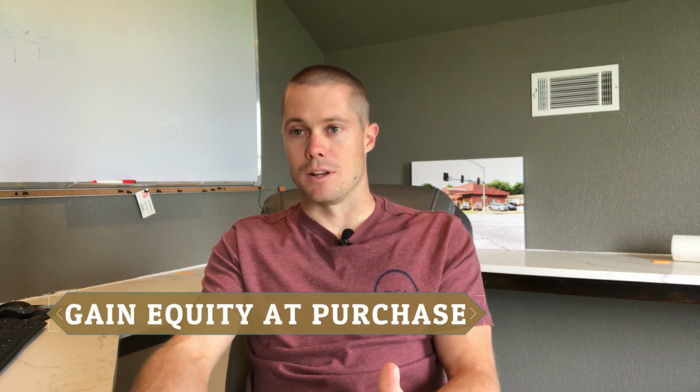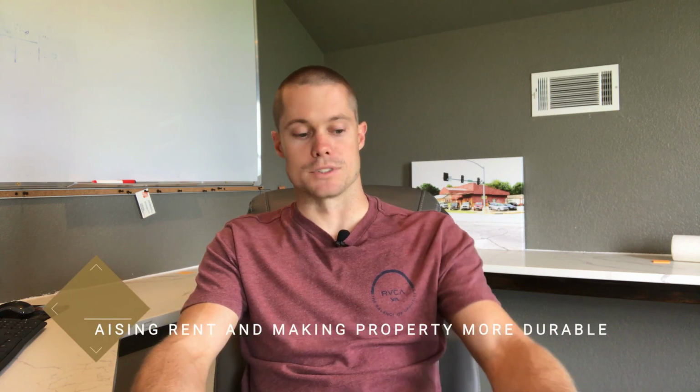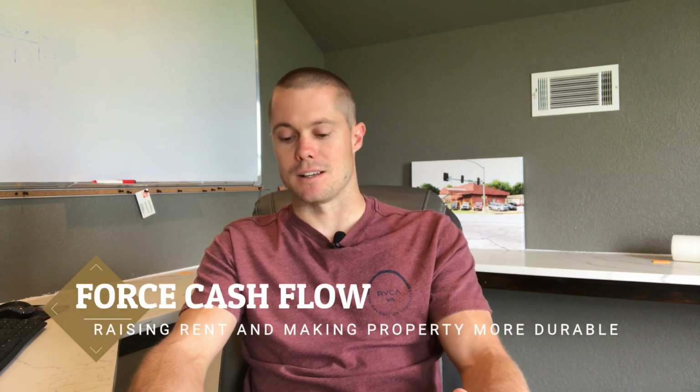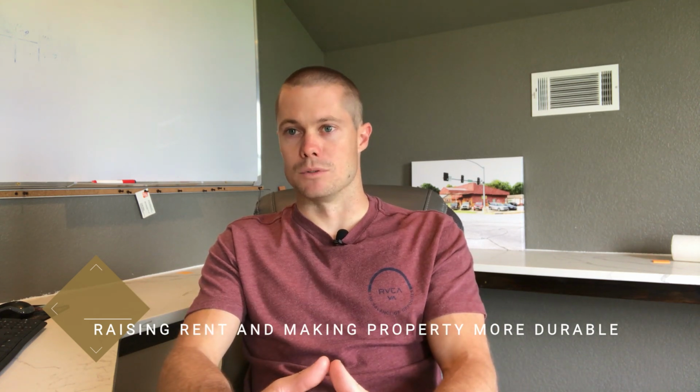We want to gain equity at purchase. We want to force equity in a remodel, and then we're forcing cash flow by raising rents and making the property more durable to tenants. You know, we don't use carpet or anything like that we're going to have to replace every time they turn around. So there's several different ways we make money on that, whether it be the cash flow, the equity, or cashing out our equity to buy more projects.